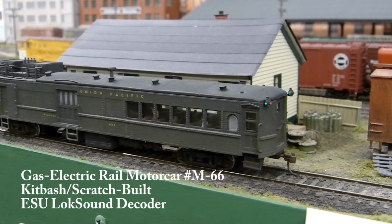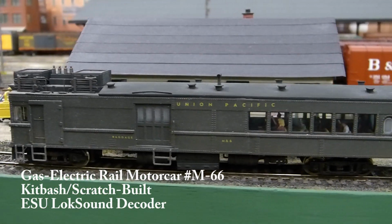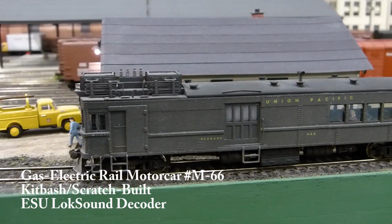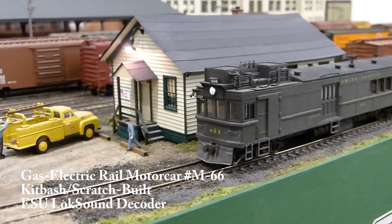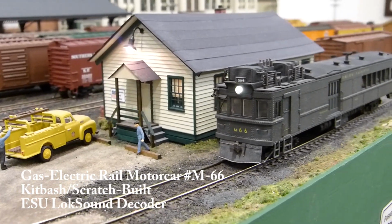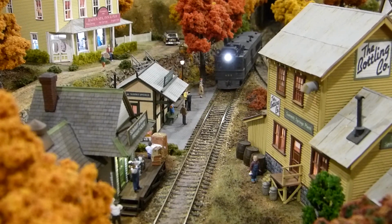Next up is the vintage gas-electric rail motor car, seen here in Waverly Yard. This rail car is a kit bash model with scratch-built rooftop radiators and exhaust mufflers. Here we see the motor car pulling into the passenger station in Summit Springs.